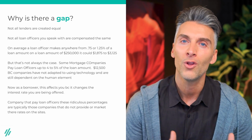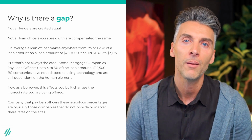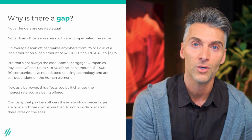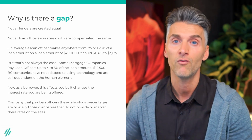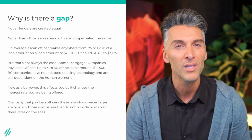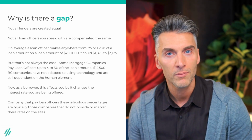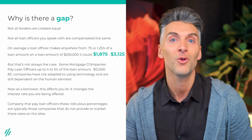Number two, not all loan officers that you talk to are also compensated equally. And number three, not all companies operate based on the new school approach of using technology and integrations and resources that eliminate the overall operational cost, compared to the old school approach, which is more based on the human element, people being involved, processors being involved, underwriters being involved, and then additional employees that really bump up the cost associated with originating a loan. So a competitive mortgage company typically compensates their employees anywhere from 0.75 to 1.25% of the loan amount. It could be anywhere from $1,800 all the way to $3,000.